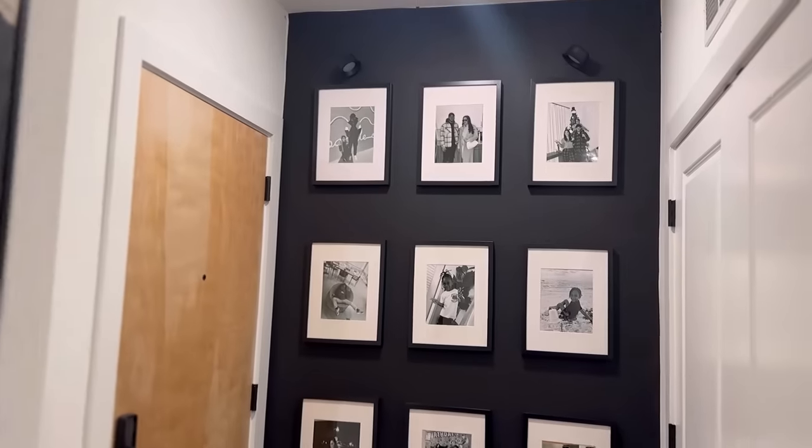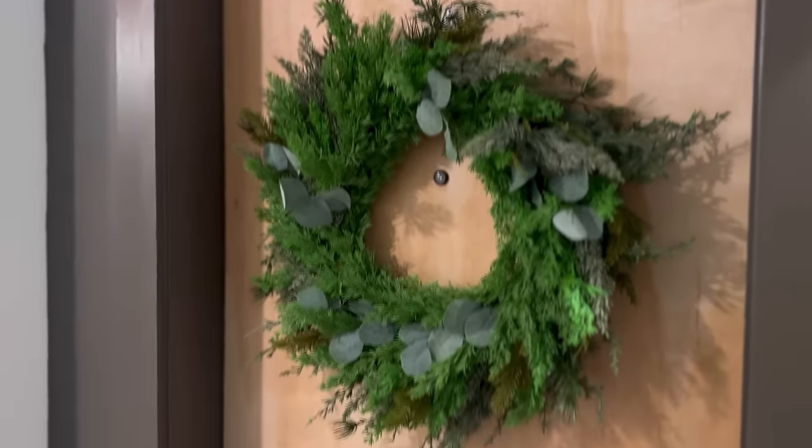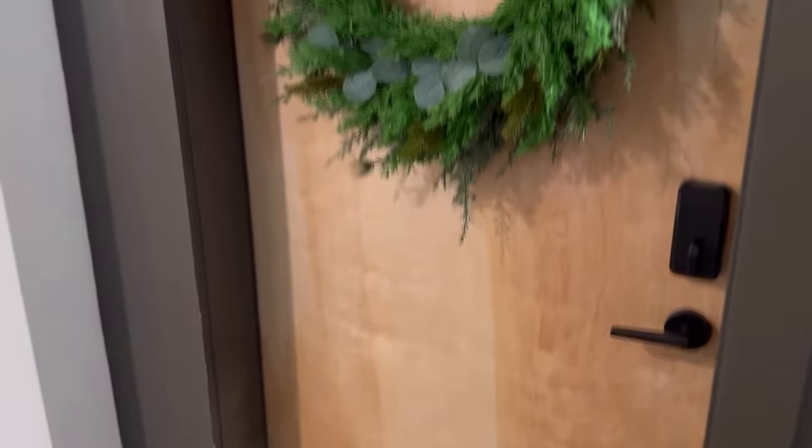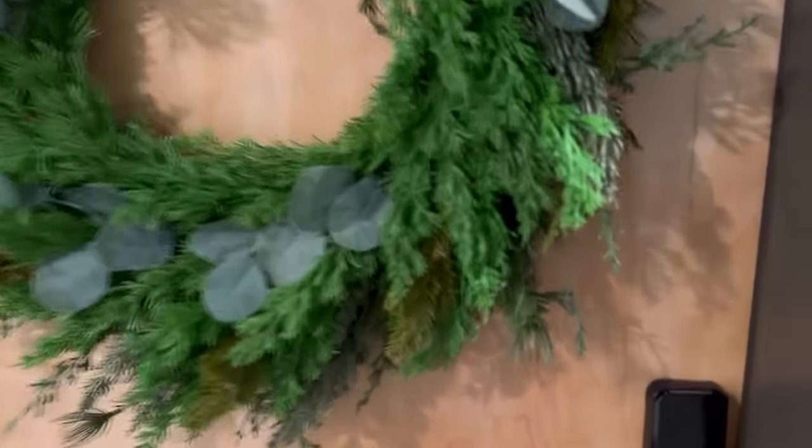And then outside, let me show you guys the wreaths. So this is the wreath, super, super cute, fits the door perfectly.